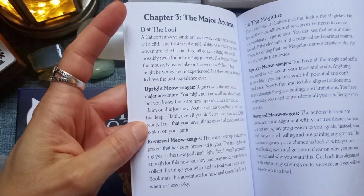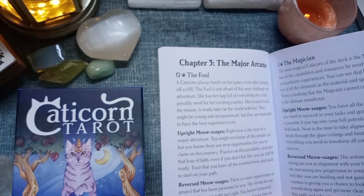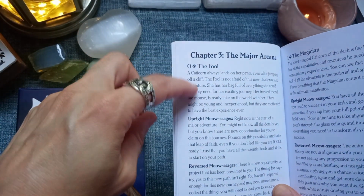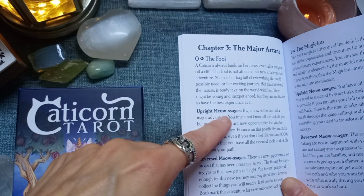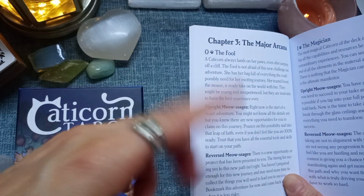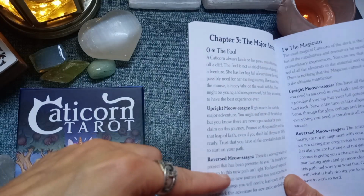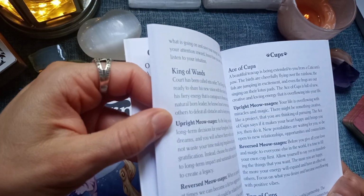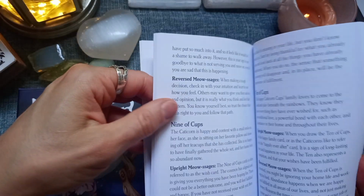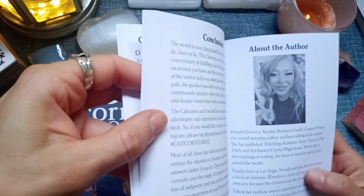And then we have the write-up for each of the cards. As I said before, no thumbnail. But we have an introductory paragraph, a meaning for the upright messages, they played with the feline language here, a reversed meaning, and so on and so forth. For each of the cards, let's see, for the minor arcana, we have the same amount of information, and I would say so. Yes, absolutely. And then there is a conclusion and about the author.